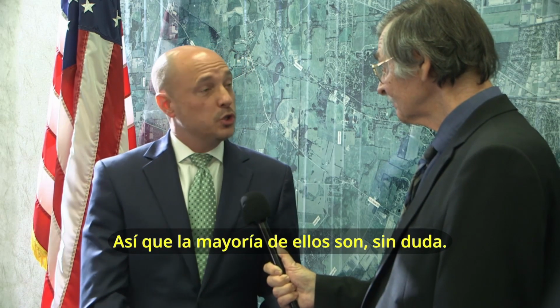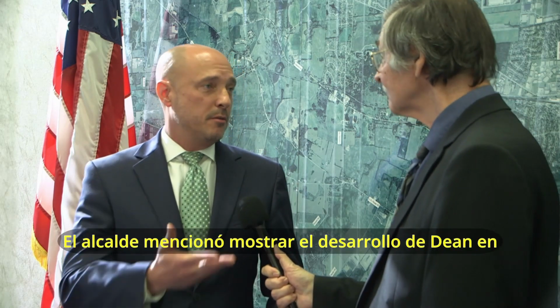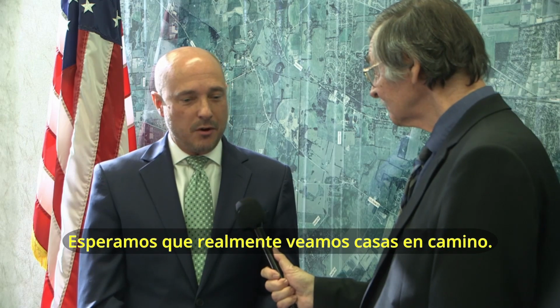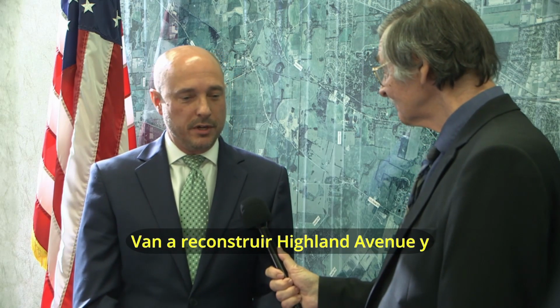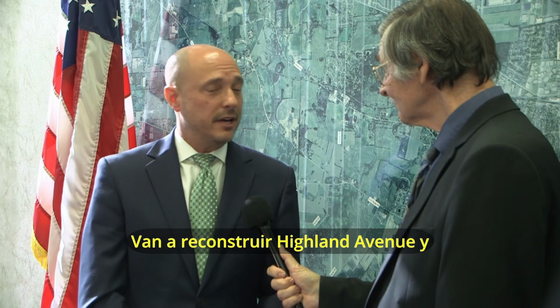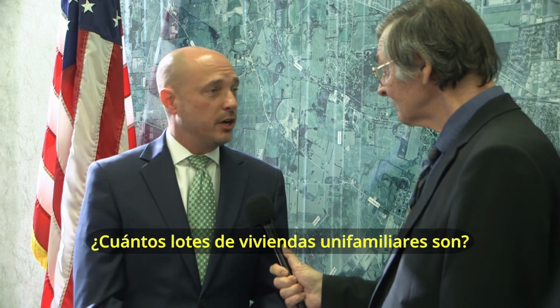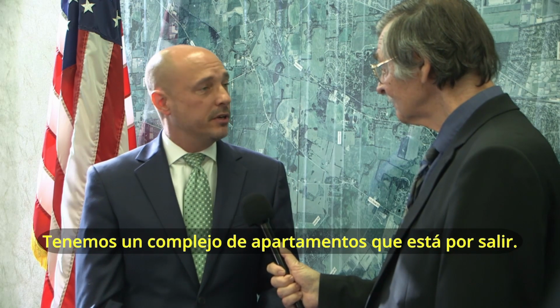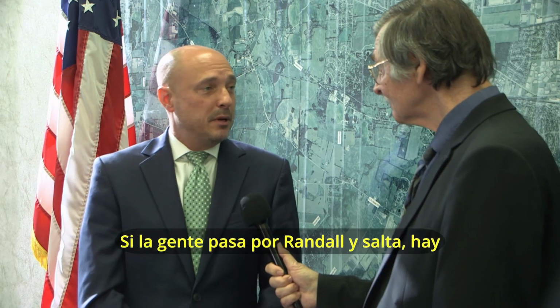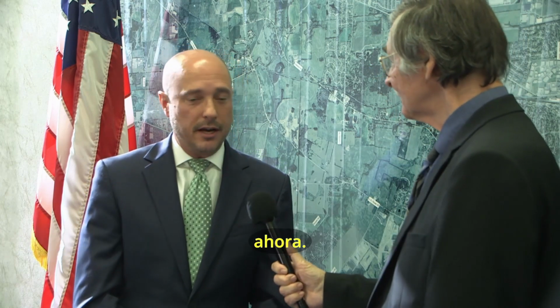So the majority of those are certainly out in the far west of Randall Road. The mayor mentioned Shodeen's development out in Pingree Creek. We're hoping that we'll actually see houses coming out of the ground in 2025. They're going to be rebuilding Highland Avenue, and they're determining right now how many single-family home lots they're going to plat with that. We've got an apartment complex coming out of the ground right now. If people drive by Randall and Hopps, there's 280 apartments coming out of the ground right now.